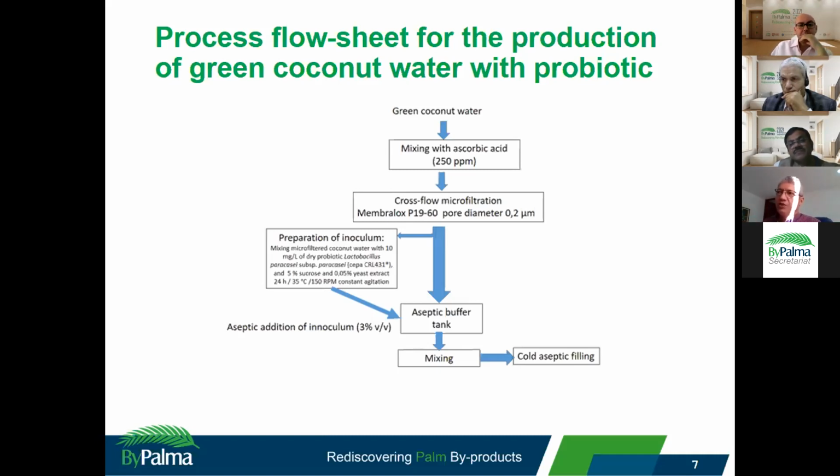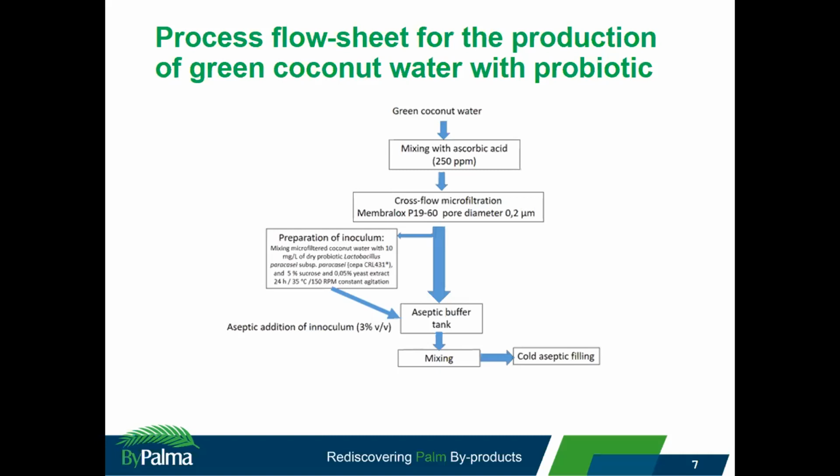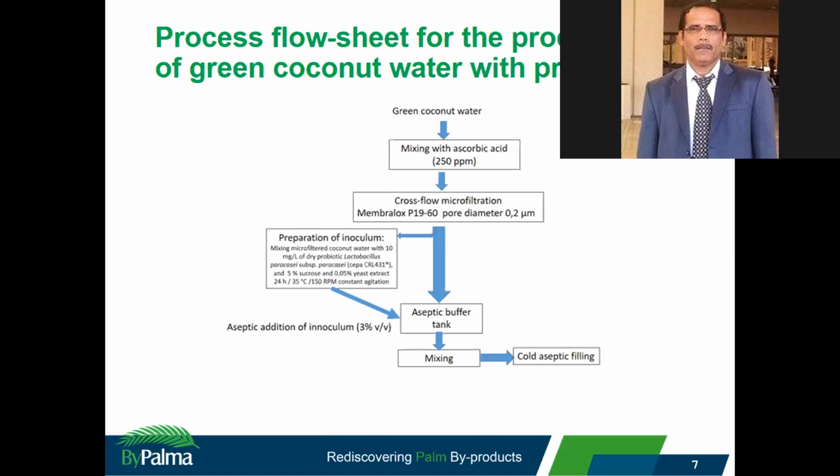So the baskets with coconut waters are transferred to the plant. They are microfiltered; as I said, we will see the equipment later. It is on ceramic membranes, which is quite easy to do, with a pore diameter of 0.2 micrometers in order to have a sterile coconut water. Then a part of this microfiltered coconut water is used to prepare the inoculum, and the main part is stored in an aseptic buffer tank while the inoculum is prepared. The inoculum is prepared, as I said before, with microfiltered coconut water, dry probiotic lactobacillus, and 5% sucrose and 0.05 yeast extract, 24 hours, 35 degrees C, I said 37 but it's around that, 150 RPM constant agitation.